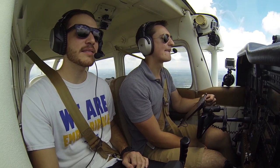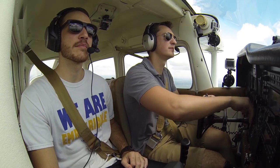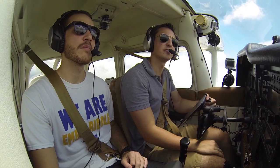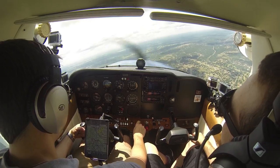Cessna 9991, can you take a turn to the right to follow traffic? Absolutely, 9991. 9991, turn right heading 230, maintain VFR at or below 3000. At or below 3000, VFR, heading 230, 9991. Okay, so he's going to turn us in behind him.